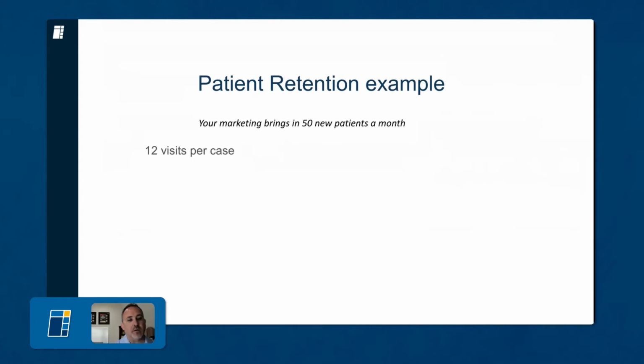All right, so let's say your marketing brings in 50 new patients a month, and at 12 visits per case, so let's say 3 times a week for 4 weeks on average, let's say you get $80 a visit on average. That's $960 per case, right? Or $48,000 per month from bringing in those 50 new patients. So that's $576,000 per year.